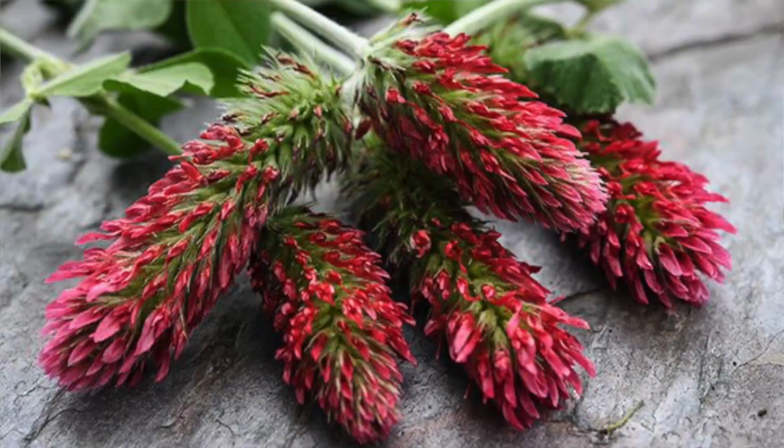All right, now we have clover, crimson clover. This is a pretty plant. I can't tell you much about it.